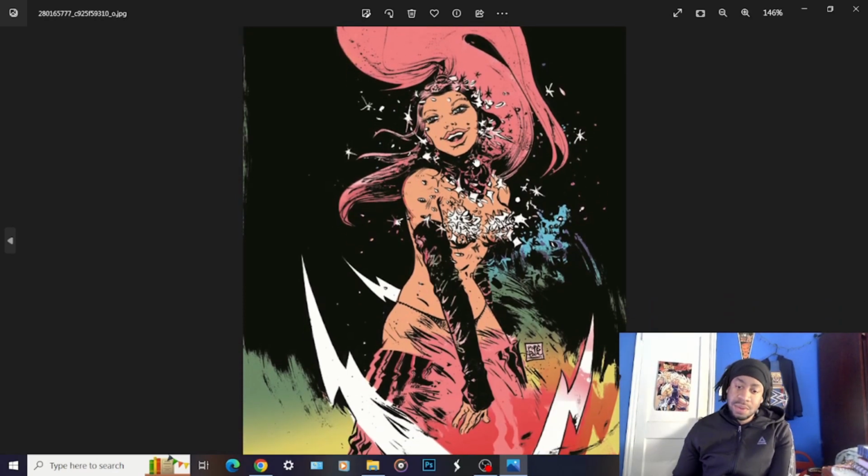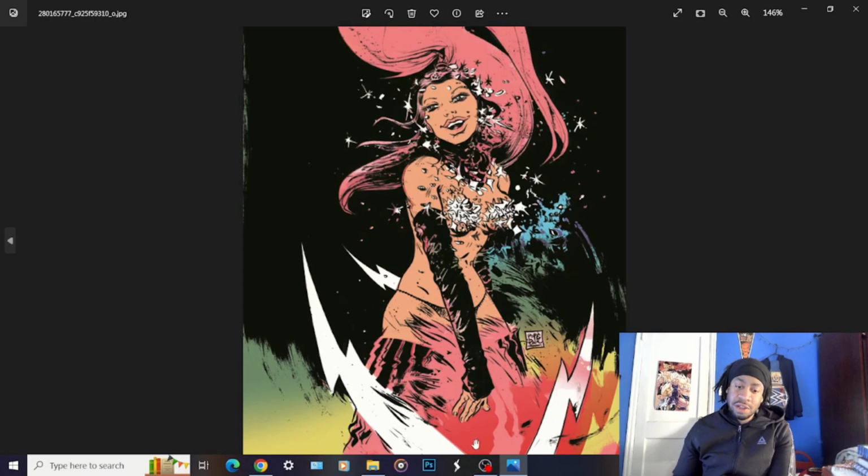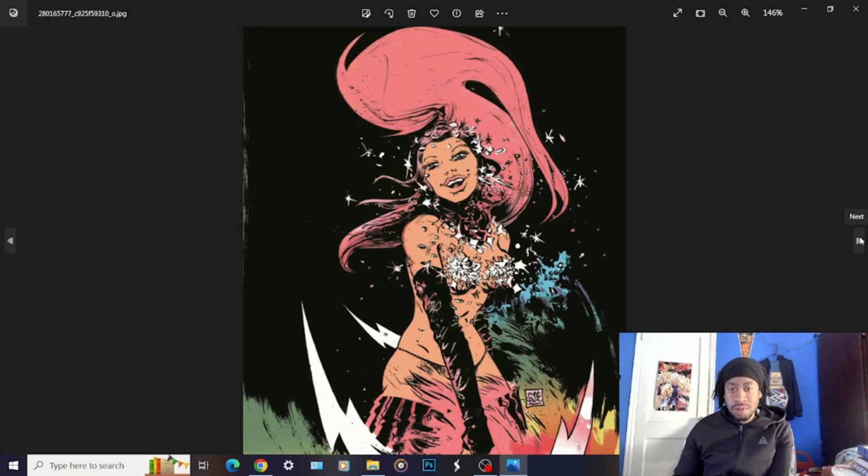But I like this one as well. It's pretty sweet. I actually thought this down here was part of a dress until I got a good look. It's like, no, not at all. Yeah, his uses of blends are really good.